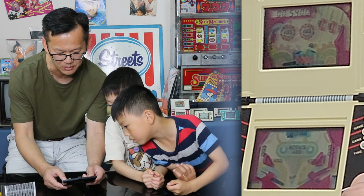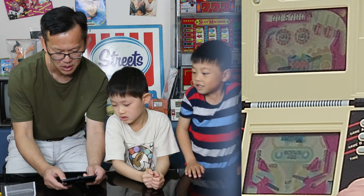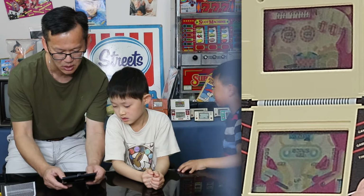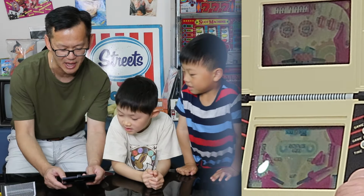It's actually quite a fun game. I actually quite like this pinball on the Nintendo Game & Watch. It's a very collectible game as well, this one. Look like Matthew's beating me, Matthew. I'm only at 7,700.